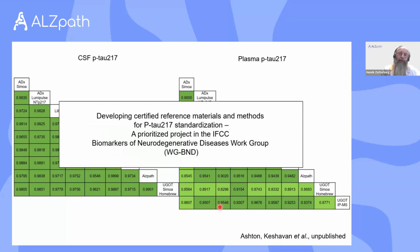And this is actually what we are doing. The IFCC working group on biomarkers for neurodegenerative diseases will start to work to develop certified reference materials and methods for phospho-tau 217 standardization. And we are gathering in Dubai in a couple of months to discuss this further.